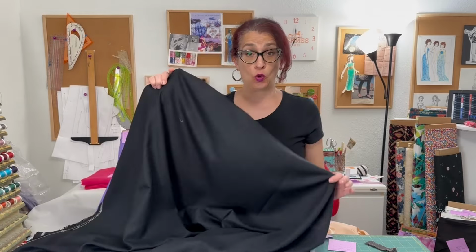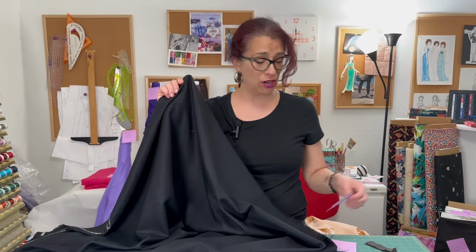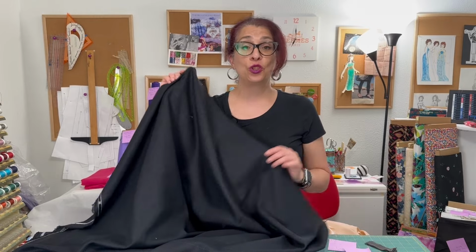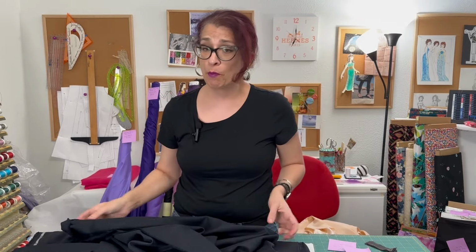So this was the total bargain because originally this was $55.99 a yard. Look at my cheat sheet. I got 2 yards for $28. So that was definitely one of the bargains.